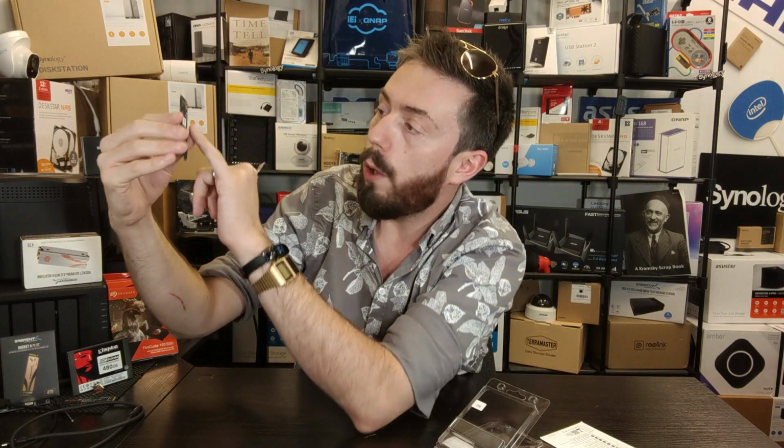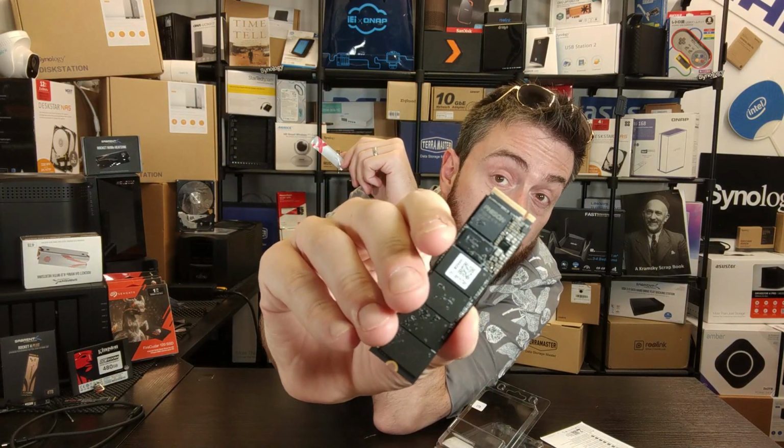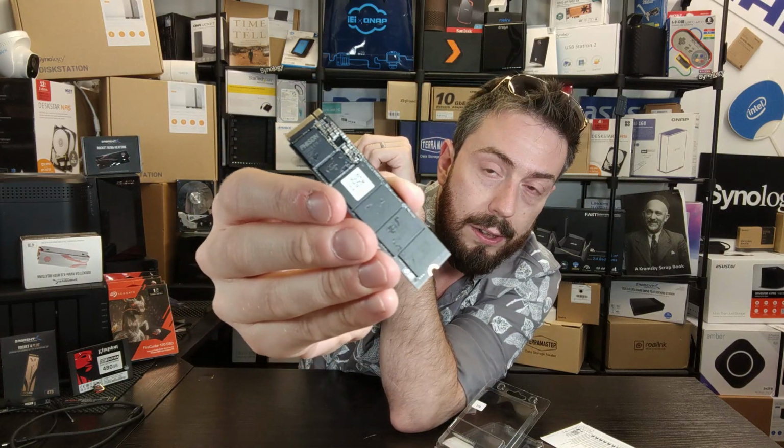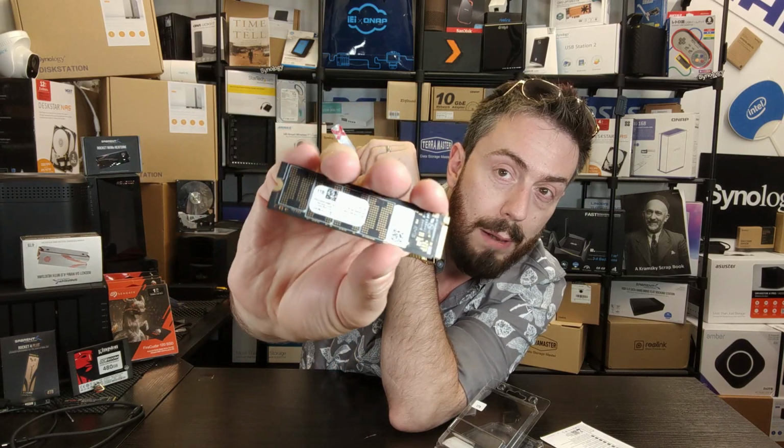Underneath that, we've got the memory module, and that is a single 1 GB module of DDR4, 2666 megahertz memory. And of course, we've got our 4 blocks of NAND, that 96 layer 3D TLC NAND. The other side of the drive is completely blank.